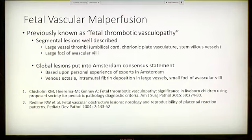You know, the fetal vasculature may occlude for other reasons than just thrombi. And you can see these changes sometimes if the baby's severely anemic, that it's like an ischemic change, right? And it's not because they're thrombi, there's just not enough oxygen getting down there. Okay, so the Amsterdam consensus categorized two types of fetal vascular malperfusion.